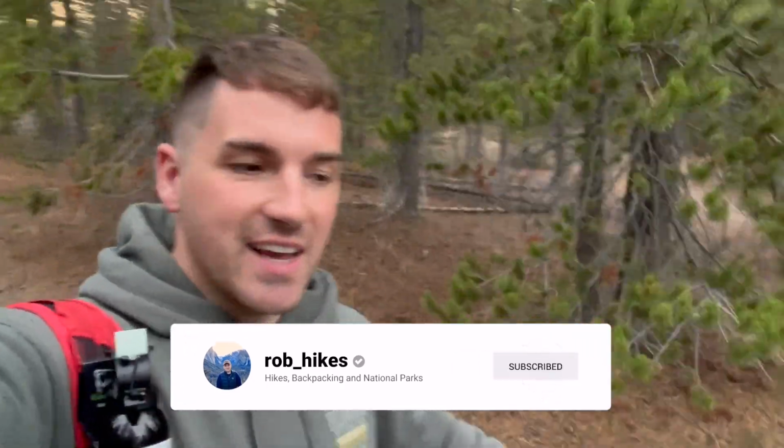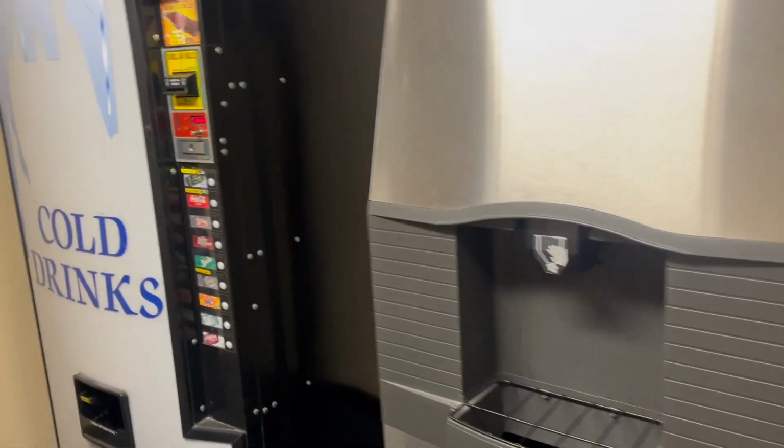So tonight we're staying in Grand Village in the lodge cabins, and it's the Coyote building that we've been assigned. So we're just heading over now to see what it's all about. So there's an ice machine and drinks right here.